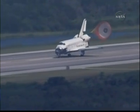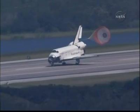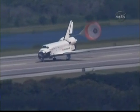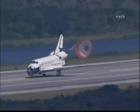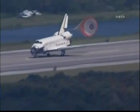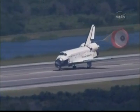Endeavour rolling out on runway 15 at the Kennedy Space Center, wrapping up a 6.5 million mile mission. This is the 71st landing at the Kennedy Space Center. Endeavour has completed its 23rd mission and the 127th Space Shuttle mission. It was the 29th to the International Space Station.